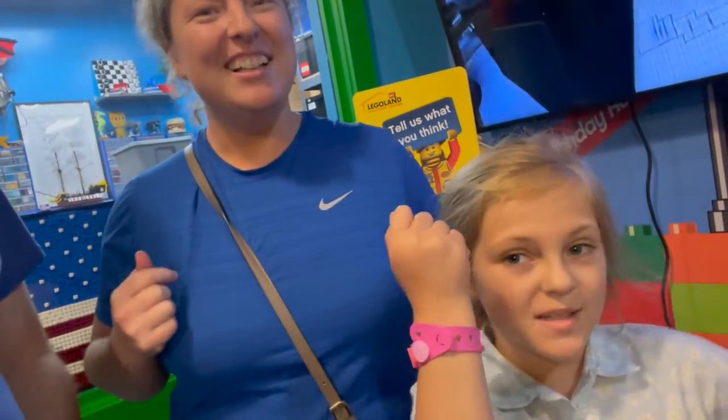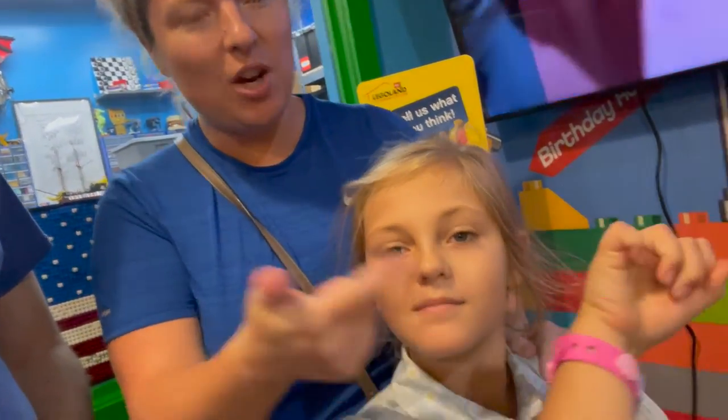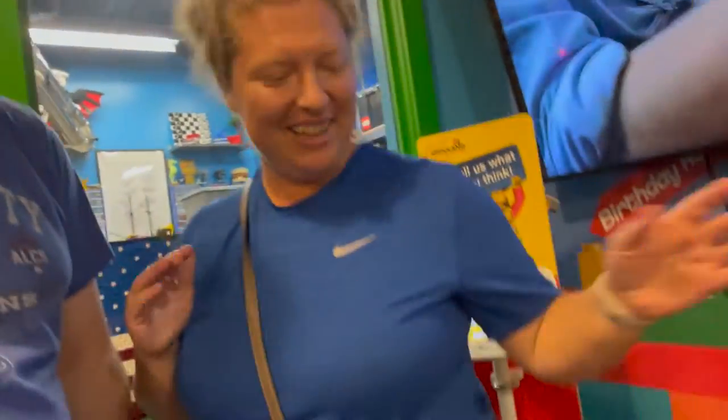What was your favorite thing, Emma? I like the activities. You like the activities? Like building these dots bracelets. Cool. We had a lot of fun activities for the kids. So a lot of things to keep them busy for the afternoon. It was a really fun day.